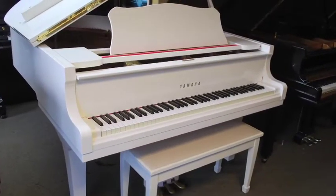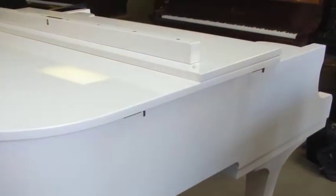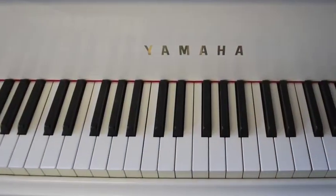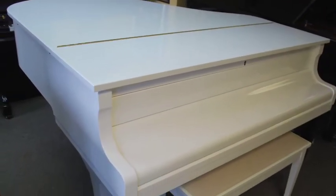This is our Yamaha G1. It's a 1984. It's number 3890892. As usual, in absolutely pristine, gorgeous, virtually unplayed condition. We sell this piano with a 5-year guarantee. That's 100% parts and labor, and we ship it anywhere in the United States.